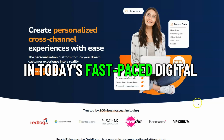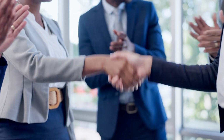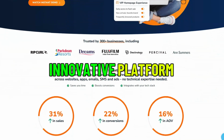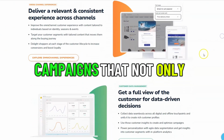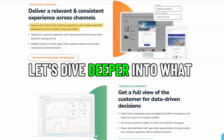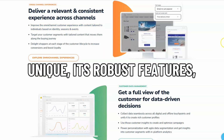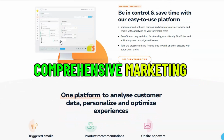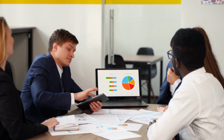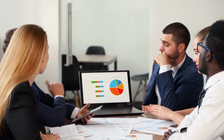In today's fast-paced digital marketing landscape, having the right tools at your disposal is critical for success. Fresh Relevance is an innovative platform that empowers businesses to create personalized, impactful marketing campaigns that not only attract customers, but also foster long-term relationships. Let's dive deeper into what makes Fresh Relevance unique, its robust features, and why it should be a cornerstone of your e-commerce strategy.